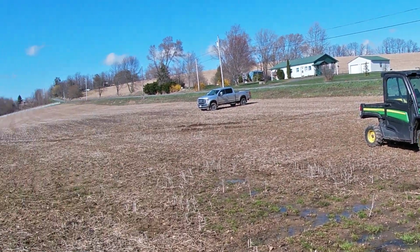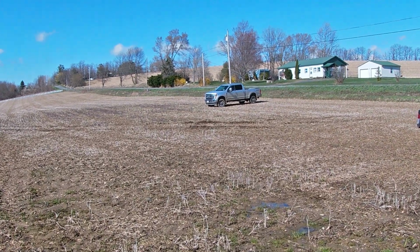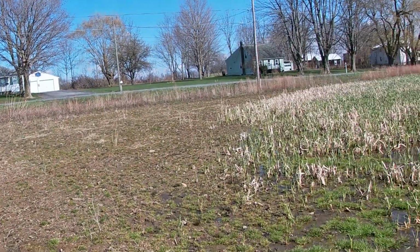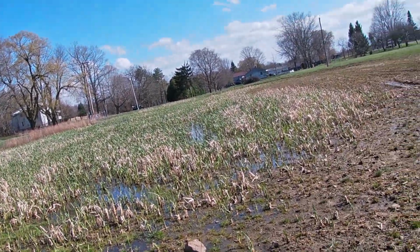There's the gator. Here's my cousin Ron's truck. I'll be taking you down here shortly where he's got his excavator right now, so we can figure this issue out. But anyways, last fall, wetter than hell. Never got a chance to get it figured out. So we are now trying to figure it out this spring before we start planting. So that's going to be what you're going to see here in a few minutes, is us trying to figure out what the hell is making this so wet.